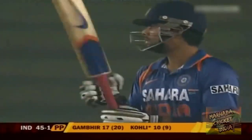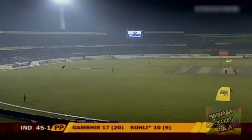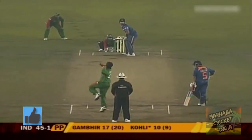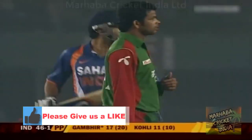So the captain making adjustments, but this over hasn't been a good one from Razak. He's pulled it down short, bowled outside the off stump. He's got his fielder more on leg side. Good cricket from Kohli. Just a single to end the over. It's 46 for 1.